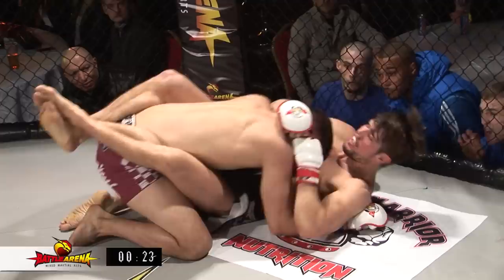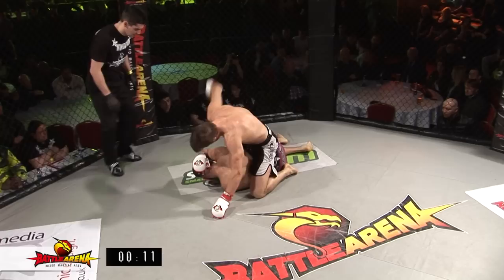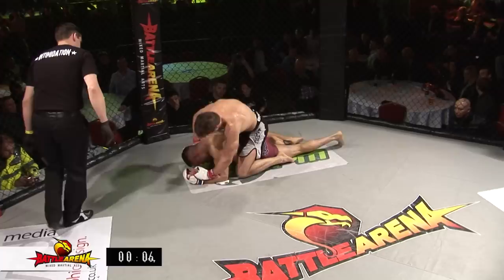Can't be long left in the round now. Both men have worked a lot. Lukas crosses up, looking to work some ground and pound. His punches are coming slow now. And it's kicked out onto his back. And Ollie's back on top now. And Oliver's just right on top. He could just finish it here. He just needs to have a high volume, sinking that rear naked. He's got 10 seconds to finish this fight.